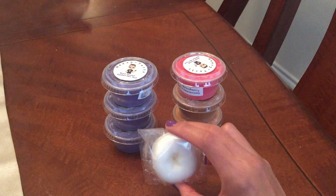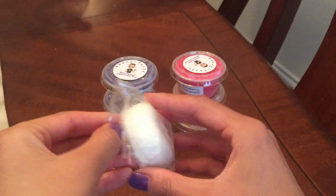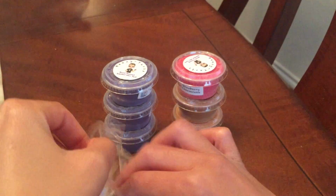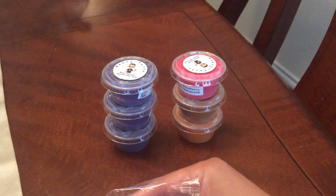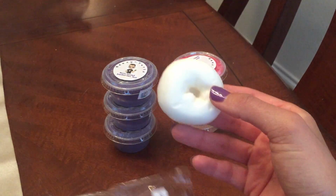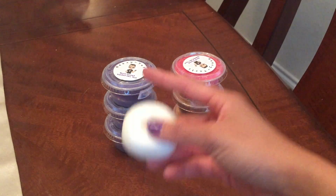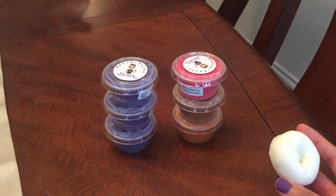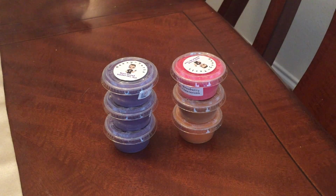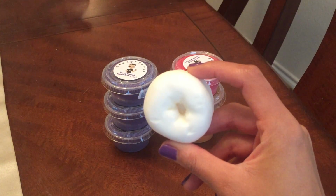So within my little order, he gave me a sampler, which I thought was pretty cool because these are like maybe $3 each. So I didn't spend, wait, 3, 6, 9, 12, 15, 18. I didn't spend but like $18, with shipping being like 20 something dollars. And I thought that this was really nice for him to provide in there for me.